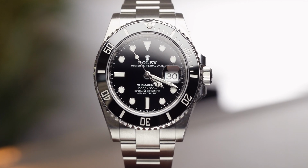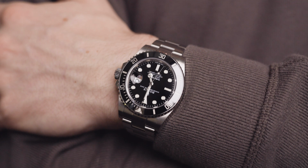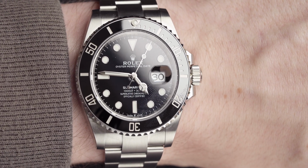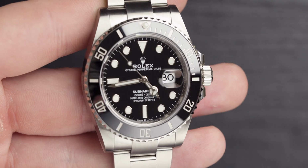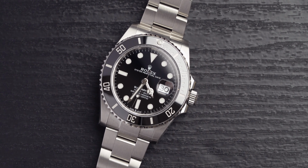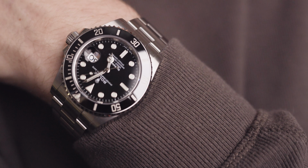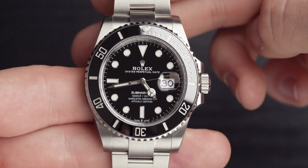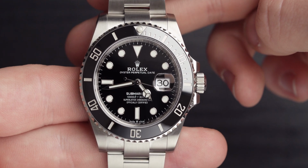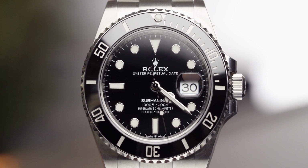The movement in this model is of course fully automatic, just like the Omega. The movement in this model is the Caliber Rolex 3235. It's accurate to -2 +2 seconds per day. The oscillator in this movement has a paramagnetic blue Parachrom hairspring. That was a mouthful. It has high performance Paraflex Rolex shock absorbers. It has a bidirectional self-winding movement, or rotor rather, and a power reserve of 70 hours.